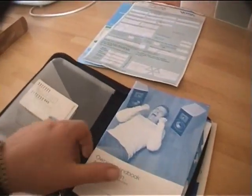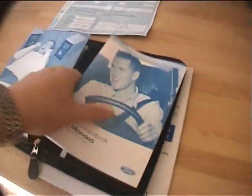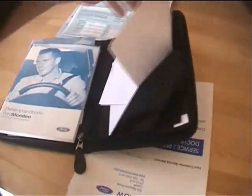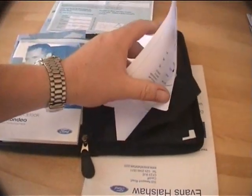MOT currently is valid until October the 18th, 2010, and there were no advisory issues when that was done at 74,000 miles. So you can see it's done a fair old mileage in the last year, or 8 months, I should say. We've got the owner's pack in the original wallet with the radio code present, owner's handbook for the radio, and actual manual for the car itself. We've got a few little bits of bills and receipts in here.